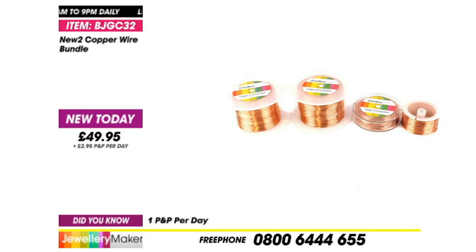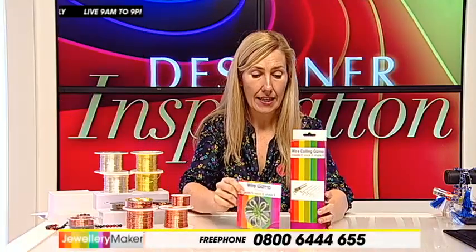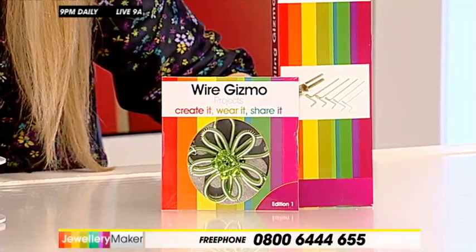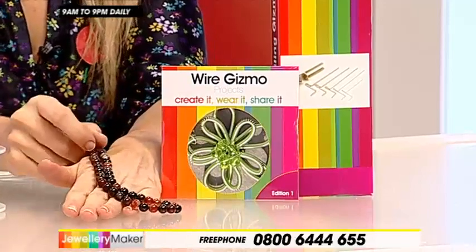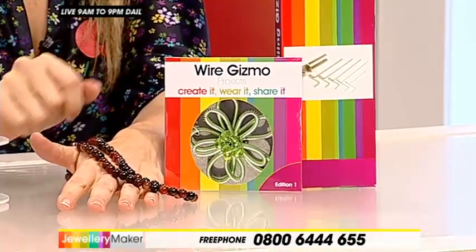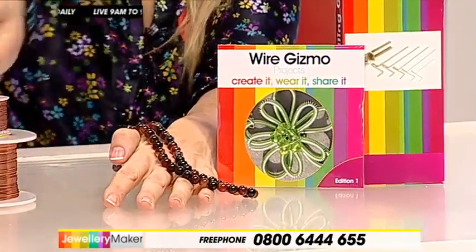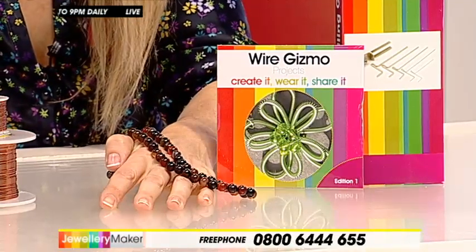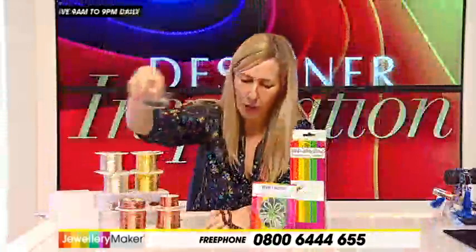Now I've got a wire coiling gizmo bundle. I just dropped it on the floor. It contains my wire coiling gizmo, my wire gizmo DVD, and my lovely autumnal toffee apple, chocolate rich, bronze copper conker, all those colours in there. Autumn shades of my agates, 8mm rounds. Anything else I've missed out, darling? And you get both antique copper, darling. And I get these two as well. I just want to check I pick up the right things.